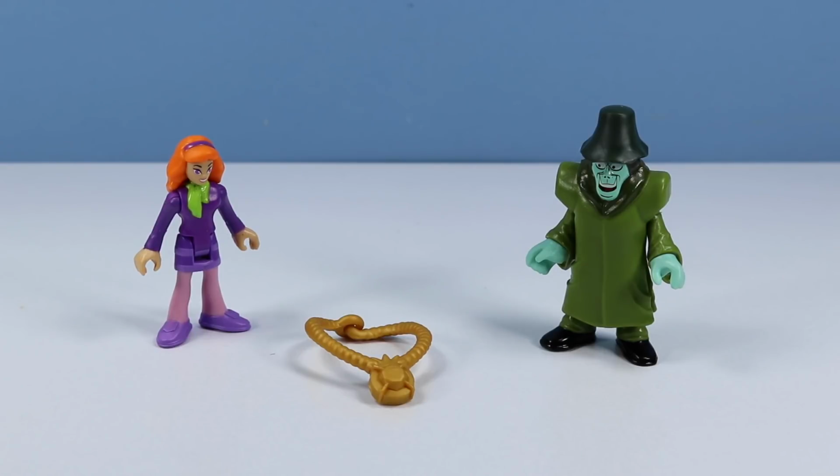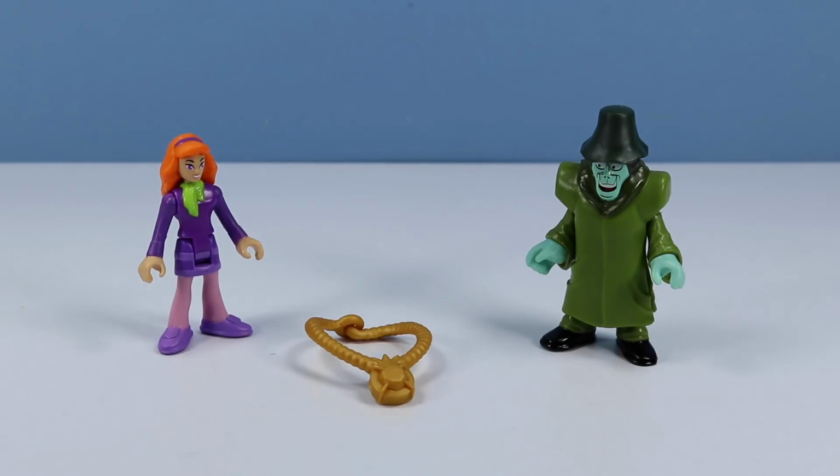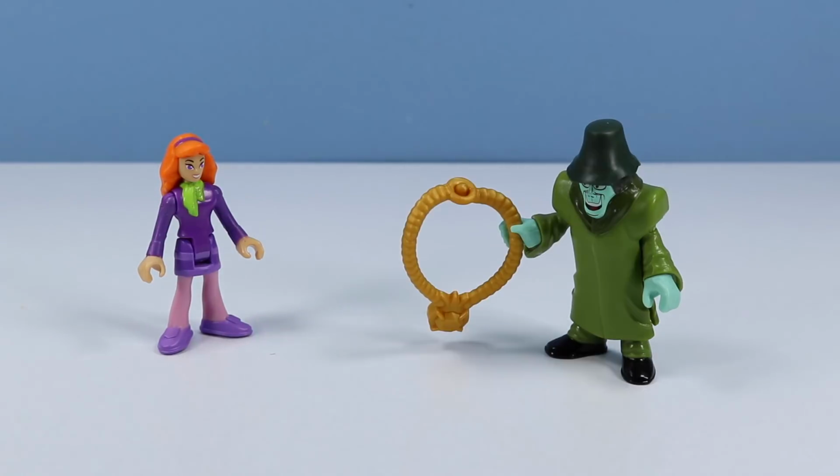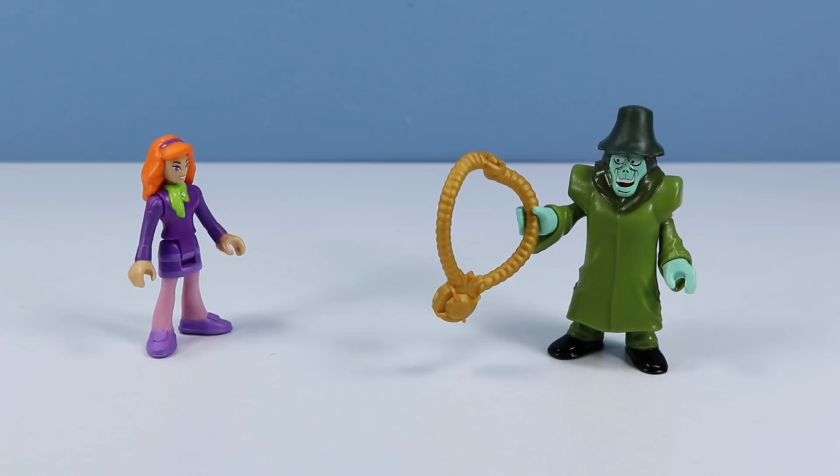And outside of the package with Daphne, Hi! the Ghost of Mr. Hyde, and some jewels for him to steal. Hey, give those back! No! I love how goofy looking the original ghosts look, and the Ghost of Mr. Hyde was certainly a more goofy looking one. I especially like that little hat he's wearing. Let's see if Dr. Jekyll is underneath that mask.